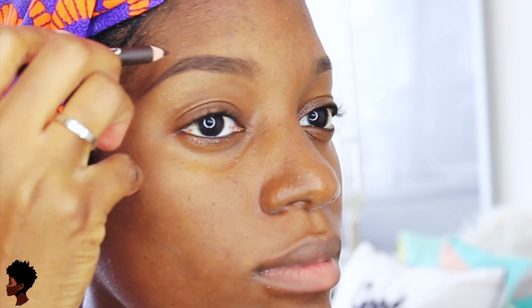So I'm starting with my eyebrows and I'm using a drugstore product. It's called Hema. It's a Dutch drugstore and it's the color 09, and I love using one product for my eyebrows, so I'll be using this pencil for my eyebrows.